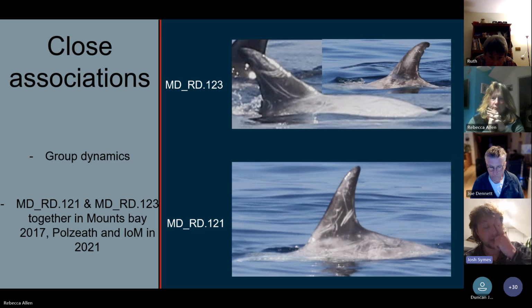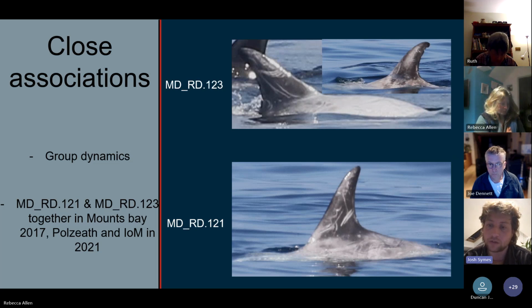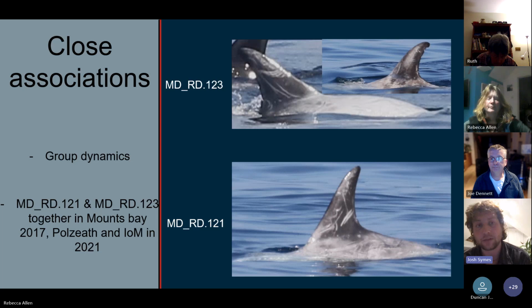fin there. And these two were first photographed together in Mounts Bay in 2017, and then in 2021 they were both spotted off of Poles F, and then they were also a month later spotted off the Isle of Man together as well. So these guys have been travelling together for at least 4 years, which is really interesting. Next slide, please.